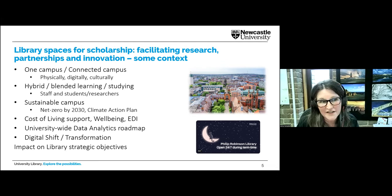We've seen in the last year lots of opportunity for the library to contribute towards cost of living, wellbeing and EDI initiatives. And this really has helped us open doors to other meetings and committees in the university to make our voice heard and share some of our expertise.